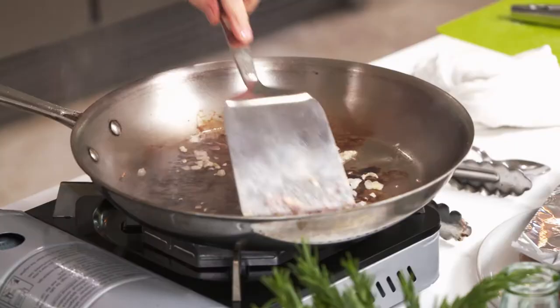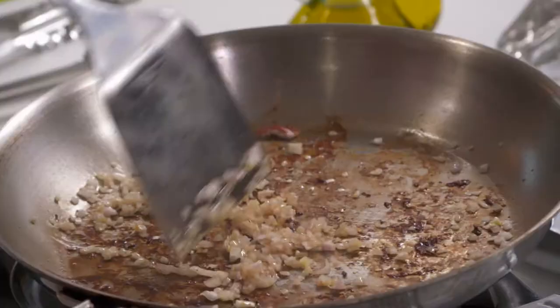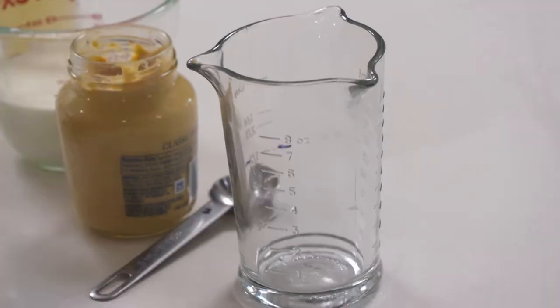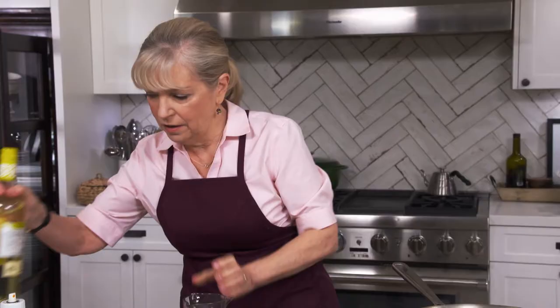This just adds nice depth of flavor, onions and garlic. I could have added garlic, but I was trying to keep the number of ingredients down. I'm gonna measure some white wine. I need 1/2 cup, and a dry white wine is what we're looking for here. I'm gonna take the pan off the heat and add the wine to it.